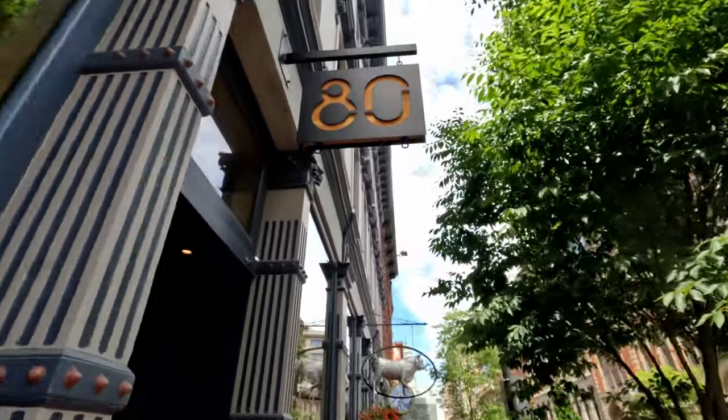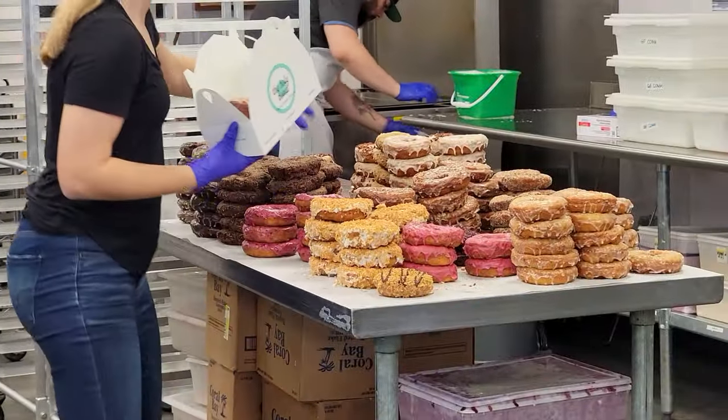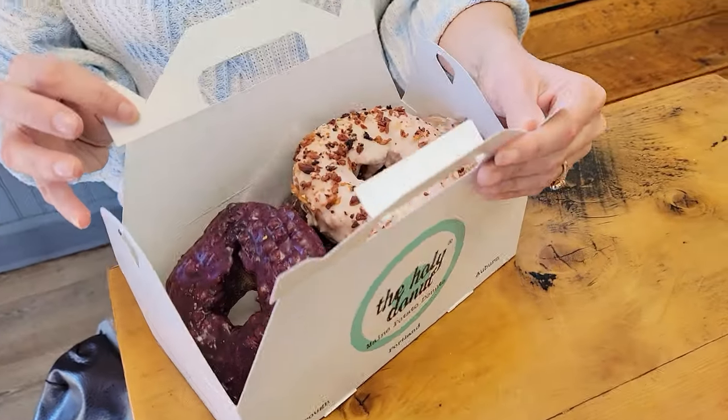And of course, you have to indulge in a delicious treat from the Holy Donut. These are unlike any other donuts we've ever had. They're made out of potatoes and are absolutely delicious.